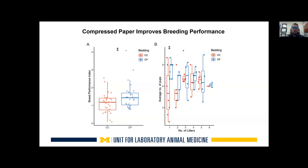And so excitingly, what we saw, and this was from wild type as well as a diverse set of genetically modified mice with 10 different genotypes, the breeding performance index was actually significantly increased in our compressed paper bedding, which we directly attribute to the improvement in the nesting.